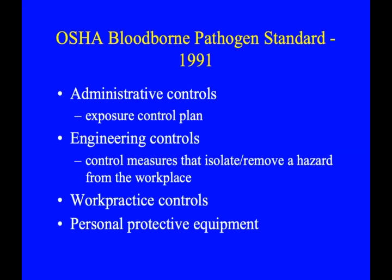Engineering controls, and these are control measures that will isolate or remove a hazard from the workplace, something that will help protect others. So a classic example of an engineering control is a needle disposal box. I can date myself. I trained in the 1980s, and I'll tell you, in the 1980s, there were no sharps disposal boxes. You just threw them away.